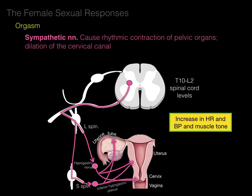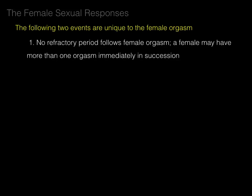Sympathetic discharge during an orgasm also causes an increase in heart rate and blood pressure and in muscle tone. And so the following two events are unique to the female orgasm in that in the female orgasm, there is no refractory period. And as a result, a female may have more than one orgasm immediately in succession. In contrast, males during the orgasm have a refractory period of many minutes to hours before another orgasm can occur. In addition, during the female orgasm, no ejaculatory event occurs. In contrast, during the male orgasm, ejaculation occurs.